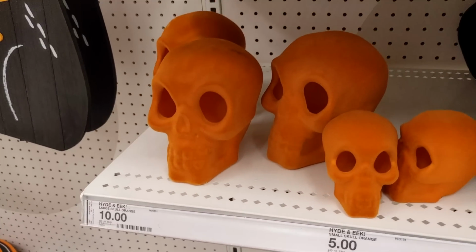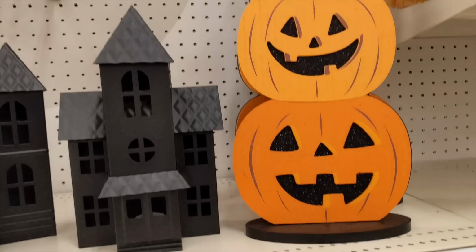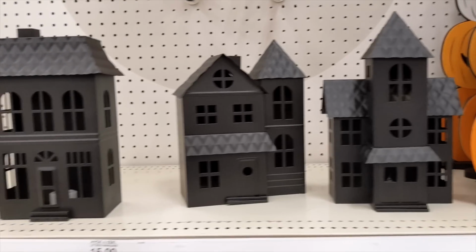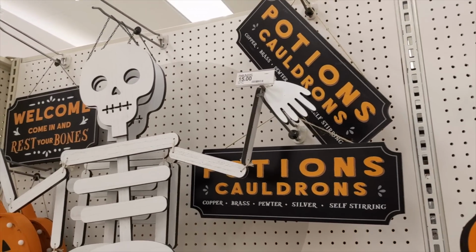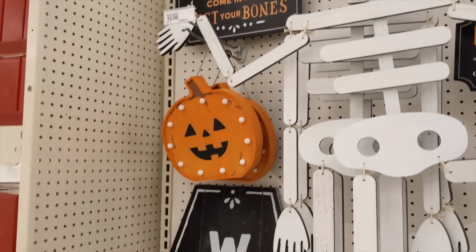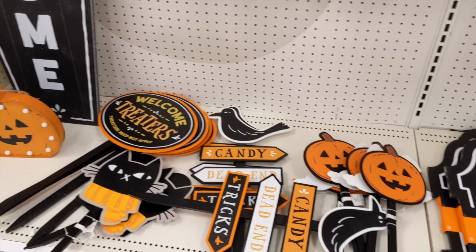We have some velvety skulls. There's orange, black, and white. Then we have some different placards and signs. You can see they're trying to fill out the space, that's why there's more houses there, but one of them says trick or treat beware. We have a skeleton and we have a coffin that says welcome.